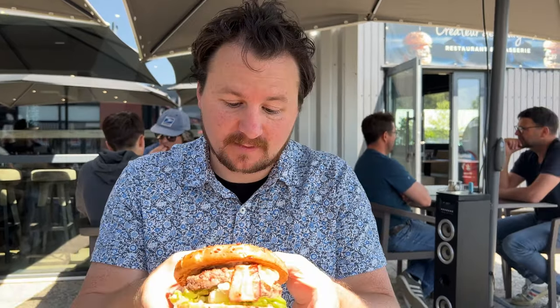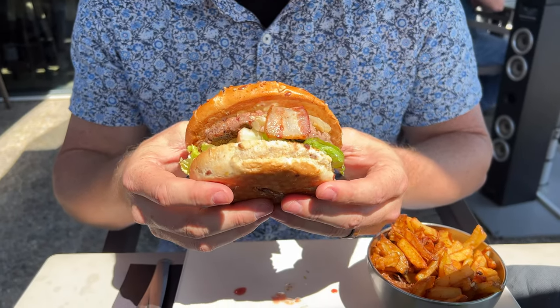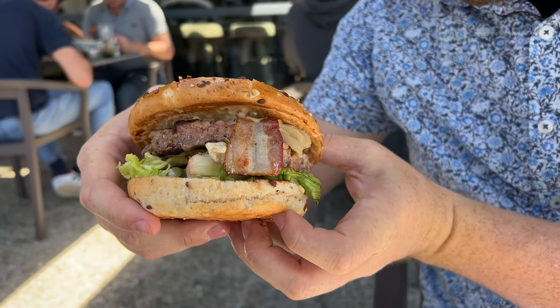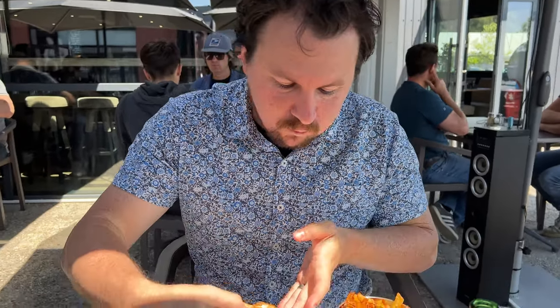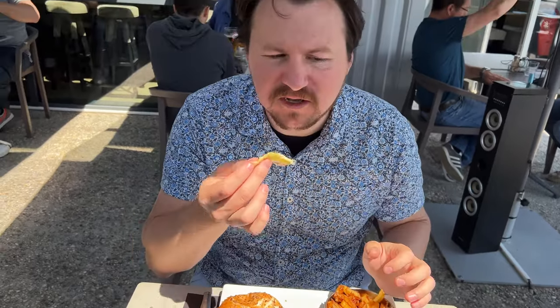Cool. Look at this thing. Put it in the shade because it's just glowing, the sun's so bright right there. Just move it towards me. There you go. Nice. Let's drip it. I love the mustard.